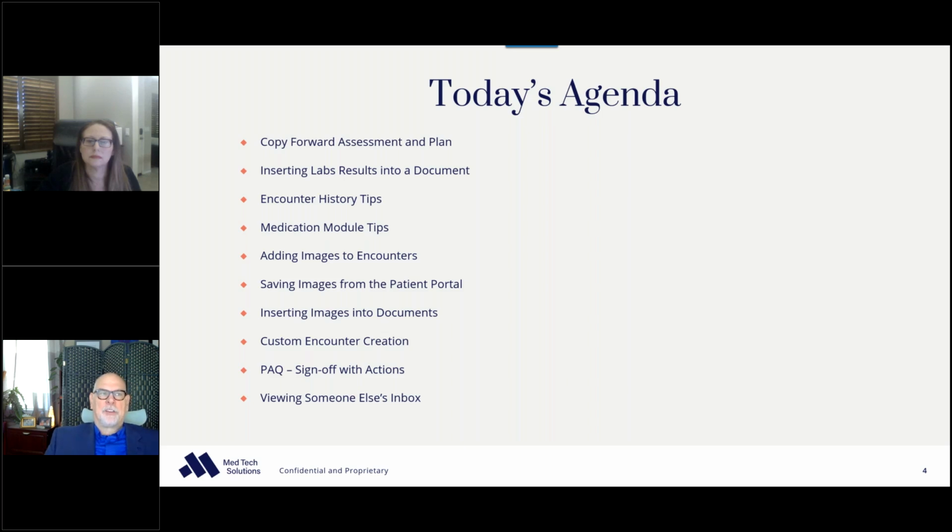As you see this list that we have here, we're going to start off with looking at the assessment and plan has a copy forward capability. We're going to talk about putting lab results into a document. The ability to do this really has helped providers, and it's a great thing that NextGen put into the system. We're going to do some encounter history tips and tricks. We'll get into my favorite, the medication module. We'll talk about some of the images and what you can do with images now in NextGen. And then we're going to go all the way down to the end there where we are going to talk about viewing someone else's inbox as necessary, especially for when providers are out of the office or you're covering for someone else.